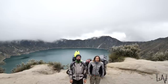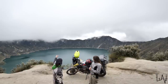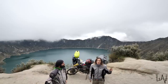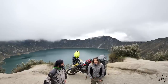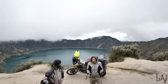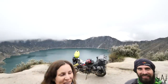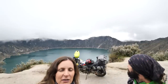This is Quilotoa Crater Lake. Yes, this is a 2 miles wide water-filled caldera, and it's the most western volcano in the Ecuadorian Andes. The caldera was formed about 800 years ago by the collapse of the volcano following a catastrophic eruption. The greenish blue color of the water is given by minerals that are dissolved in the water.